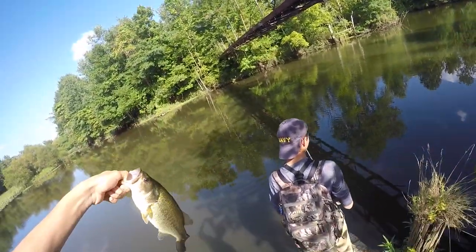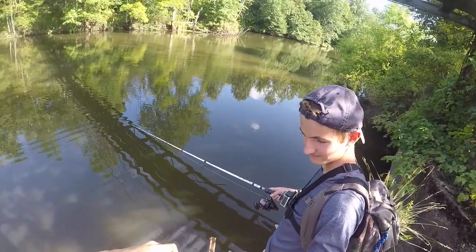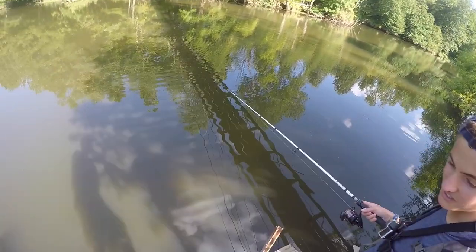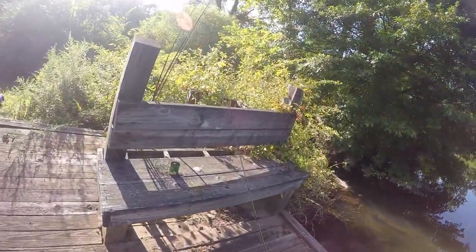All right, guys. Well, what do you say? Does he think that's 2 pounds? I mean, feel how heavy it is. Just feel how heavy it is. Maybe 2? Got some serious teeth. Yeah. Nice. 1.5, 2-pounder. And then here's proof that was a redfin. Here's proof.